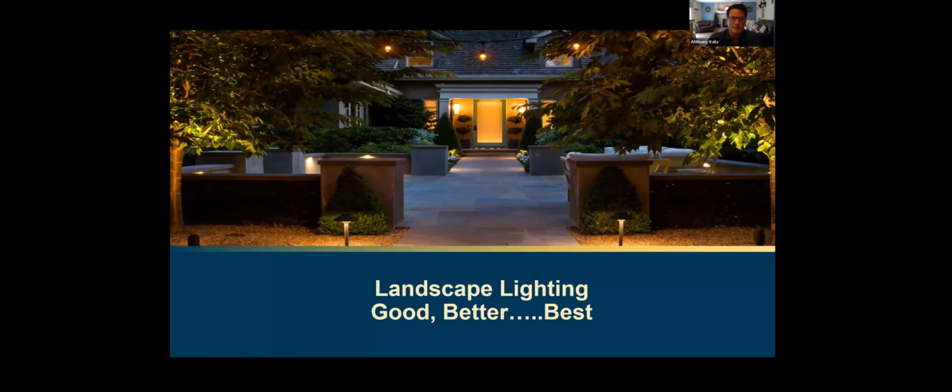Okay, so we're going to look at this image. I want you to really think about good, better, and best as we go along. It really goes 2 different ways. When I say good, better, best, it may be product related. It may be an alloy fixture, powder coated. It might be a composite fixture. It might be something that we would consider less expensive. And then going up to better, it might be something that's copper or brass, all the way up to best, stainless steel. But is it truly the best?